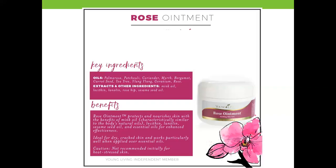It's just one of those that you like to have kind of set back. Kind of like if you didn't have this one, you could always use the animal sense ointment. But I find the animal sense ointment a little greasier, so this one's a little smoother product.